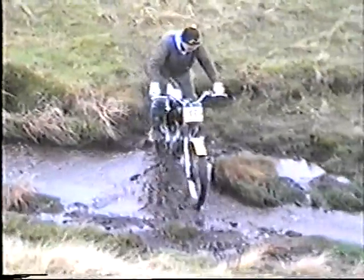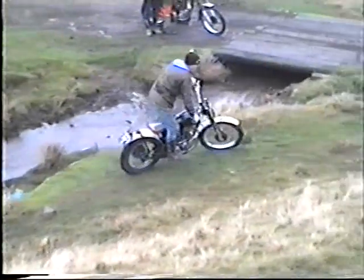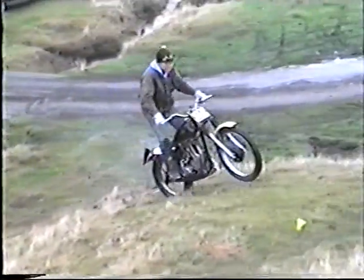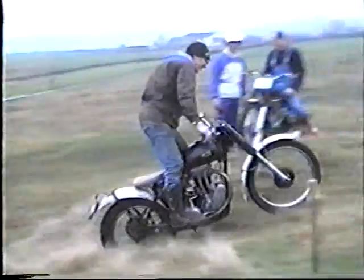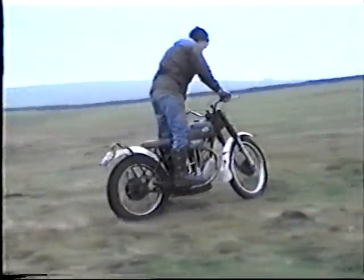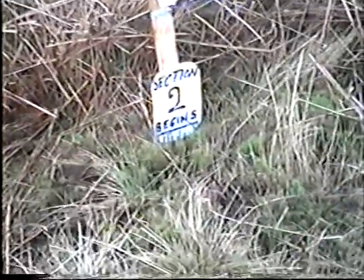And the final rider we'll see through this section, David Craig. First time out on this rigid machine. And gets out for a 1. Right, off to section 2.